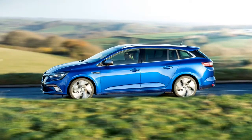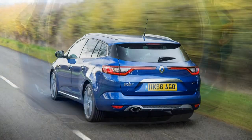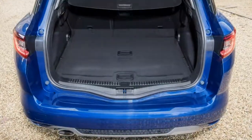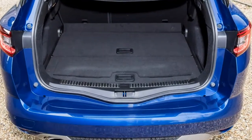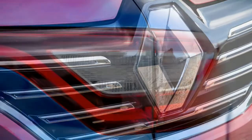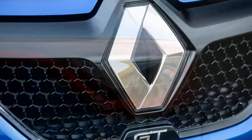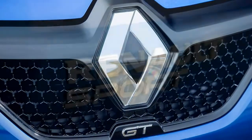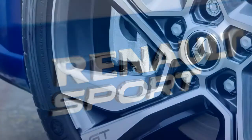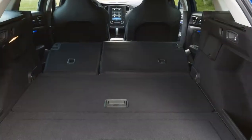A more robust 165 horsepower diesel, badged DC 165 unsurprisingly, joined the lineup in 2017 in top-spec GT trim. The 0 to 62 miles per hour sprint is covered in 8.9 seconds, and it'll continue on to reach a 133 miles per hour top speed, and comes exclusively with a 6-speed dual-clutch automatic transmission called EDC. Efficient dual-clutch. Megane Sport Tourer gearboxes.